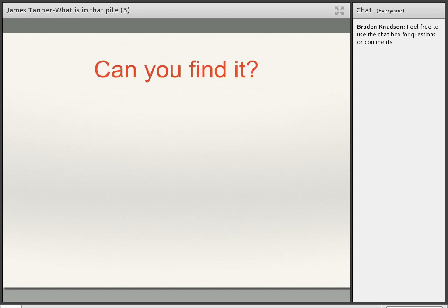And the key question in here is, can you find it? Do you know what's there? And can you find it? If you know what's there, then you should be able to find it. If you can't find it, then you're not organized. I think that's my basic definition of organization, is the ability to retrieve or find whatever it is that you have in your piles.